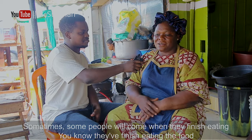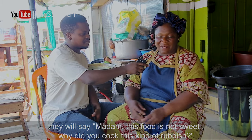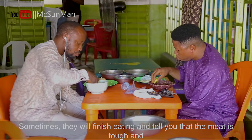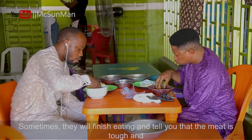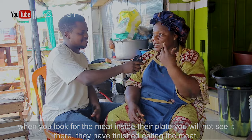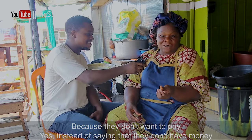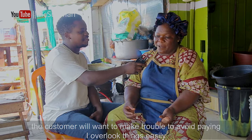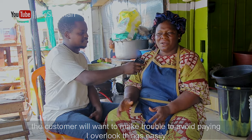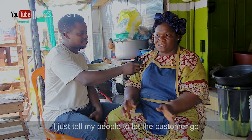Sometimes some people will come, and when they finish eating the food, they will tell you, madam, this food is not sweet. Why do you cook this kind of rubbish? Sometimes they will finish eating and tell you the meat is strong. And when you look in the plate, you can't find the meat, because they have finished eating it. Instead of the person saying, please, I don't have money, the person will make wahala so that they can go out without paying. I overlook things easily. I just tell my people to leave the person to go.